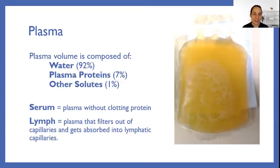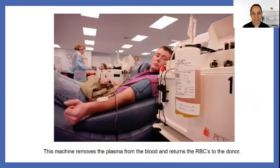We have a couple of different names for this fluid. It's called serum if it's plasma without the clotting protein, and it's called lymph if it's plasma that was filtered out of the capillaries and then got absorbed into the lymphatic system. How do we filter out those cells to get only plasma? There are machines designed to process whole blood, take out the plasma, and return the red blood cells and white blood cells back to the patient.